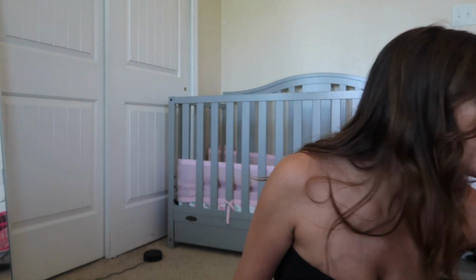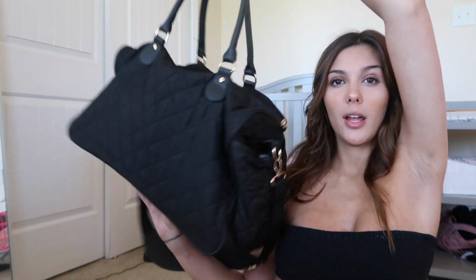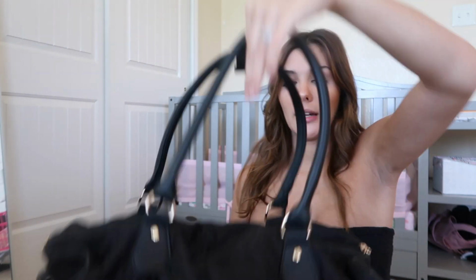Okay, so we're gonna start off with what's in mine, and then we'll move to baby girl's. Here is my hospital bag. It's just a duffel bag. Used it with Harper, it worked out great. There's obviously things that are not in here right now that I want to be in there, but they're last minute things I'm gonna have to grab.